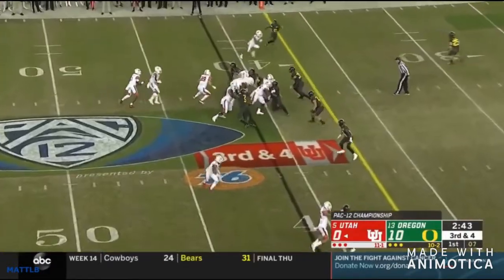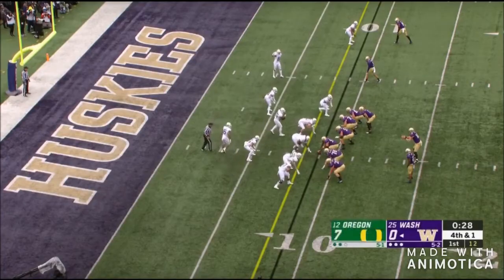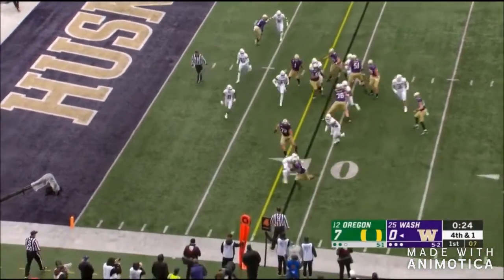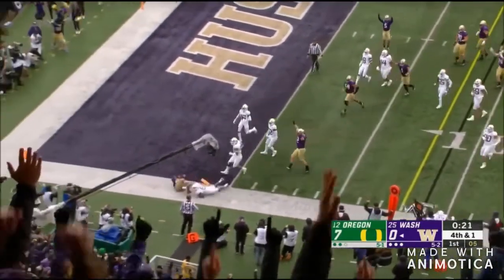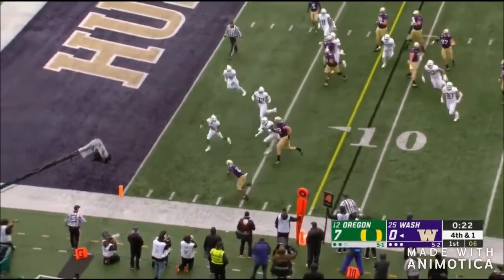Now again, earlier I said one thing I do want to see him clean up is his tackling ability in the open field. Zach Moss puts a nice little move on him. I don't think Moss got the first down on that one, but you'd like to see Dye make a better tackling attempt. Here he is against Washington. Clean, one-on-one tackling opportunity. Completely whiffs on it, and he launches himself. That's what I don't like.